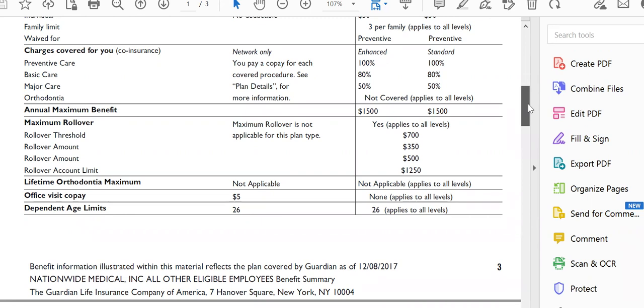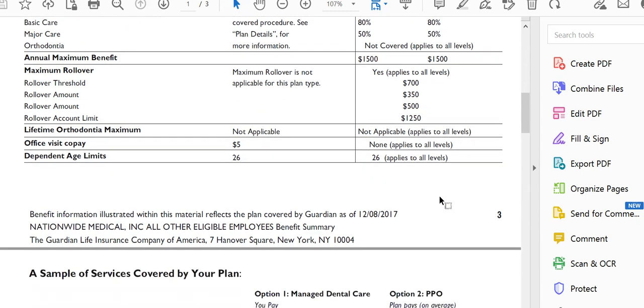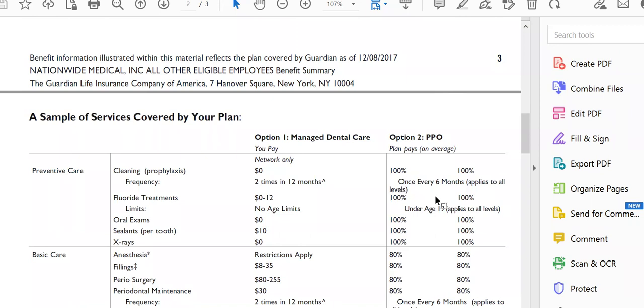Now, if you are a low utilizer, and let's say that you only get your 2 cleanings a year and maybe you've gotten a filling, especially for the last 3 years, you might actually have rollover benefits. And I think that's important. They probably notified you already, or you can check in your Guardian account if you've registered with Guardian, and they may have rolled over already somewhere between $350 to $500. So it's possible for this year that rather than only having $1,500, you might actually have $1,800 or $2,200, and you can use that for whatever services you need this year.